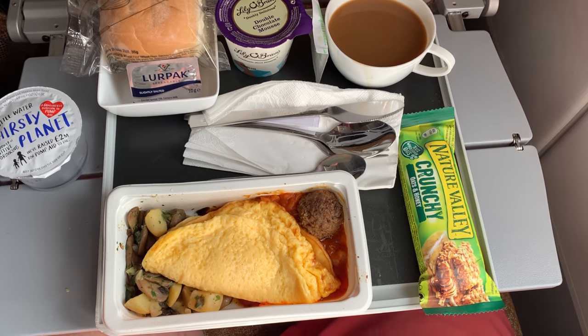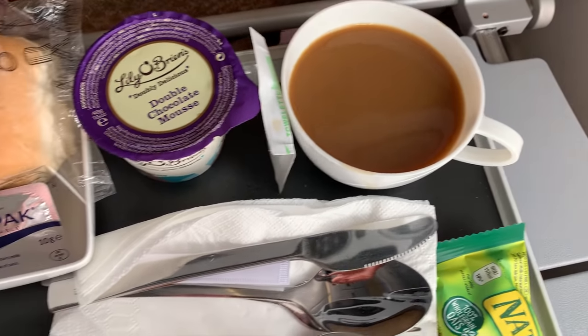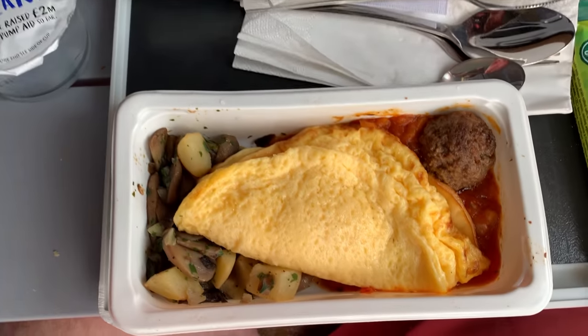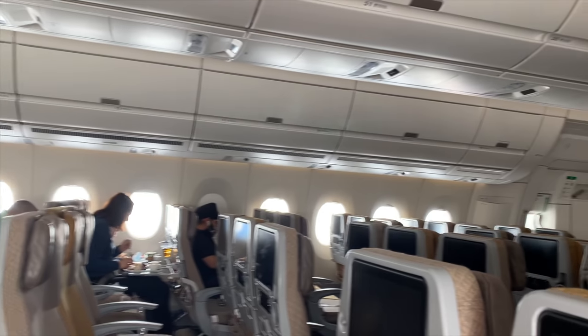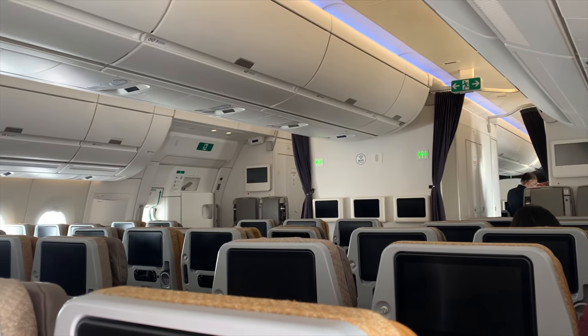Now it's breakfast time, and here it comes, the second meal. It's either Singaporean noodles or this cream cheese egg omelette. Luke opted for the omelette. He said it tasted pretty good, but it's a bit sad that there was only one single individual meatball. As you can probably see, the flight is really empty.